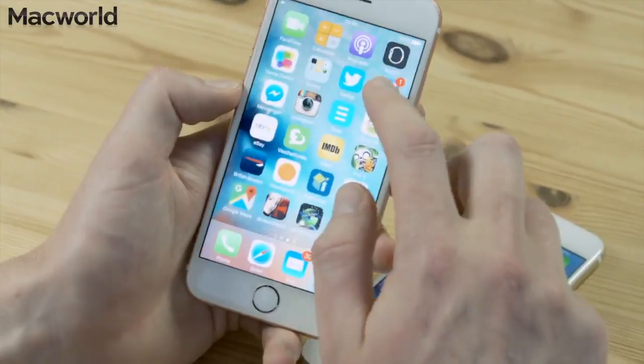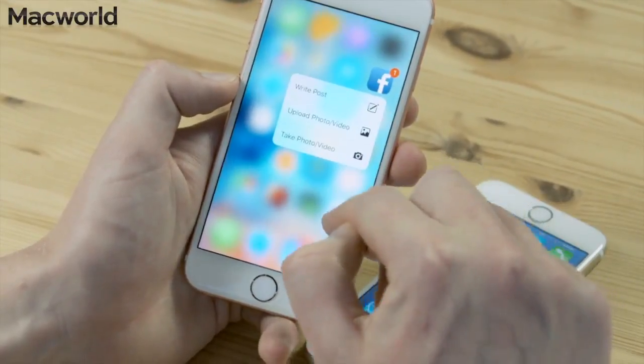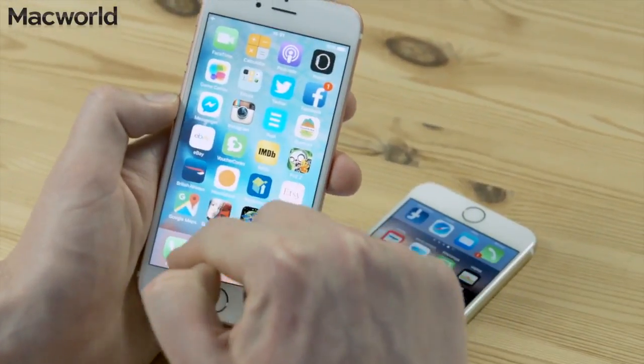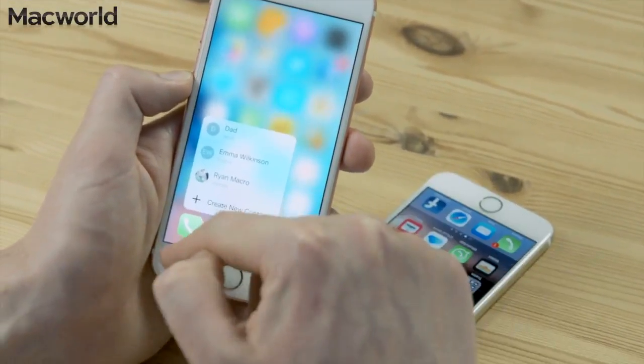Again, these are things that are fun at the moment, I would say, rather than crucially useful. But as more features emerge for them, as Apple and third-party app developers come up with more features for things like that, they are going to become more important. I'm a big fan of 3D Touch myself, and having the pressure-sensitive screen is something that is going to be very useful across a wide variety of applications.